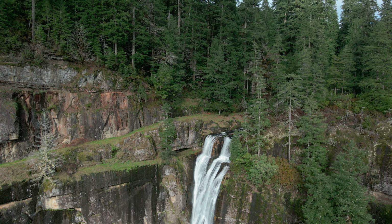Just a quick insert here. This is Golden Falls, one of two falls that I'm going to show you today. But if you look where the red arrow is, that's a road that goes all the way down to the other falls, and there used to be a bridge at the bottom of that one.